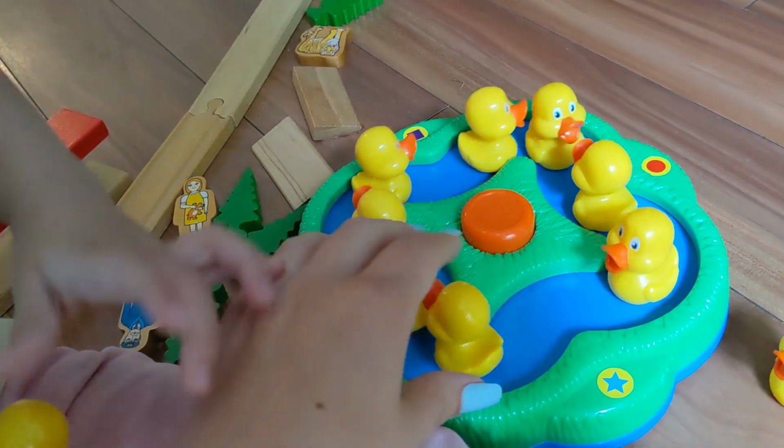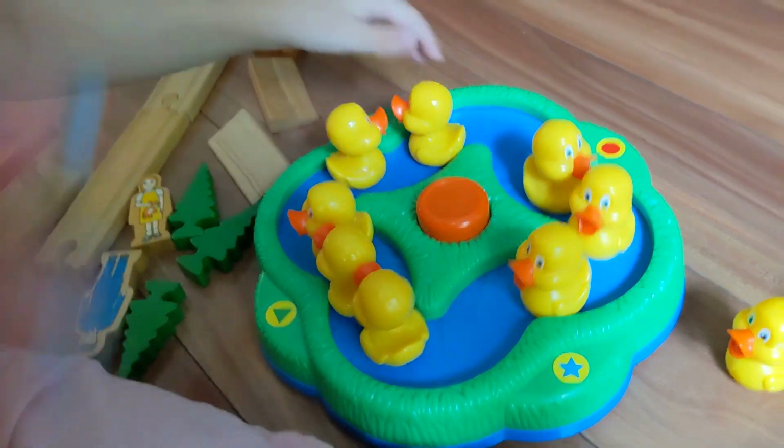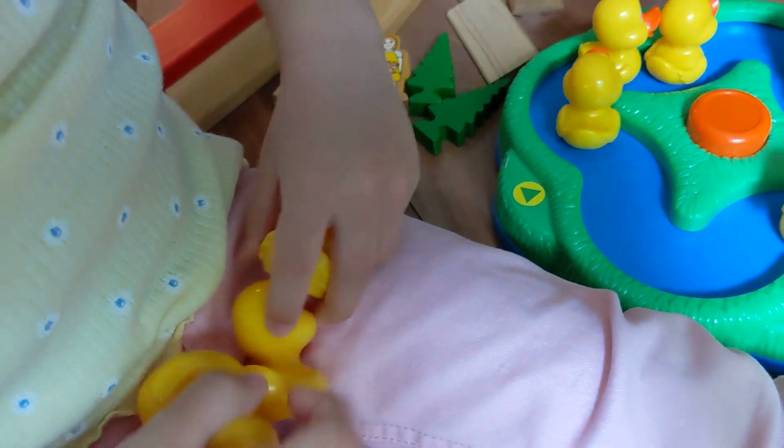So yeah, you can also see this train set on the ground. That was actually a train set that was mine when I was a kid that my mom kept, so it's cool to see her playing with it now that I have a kid.